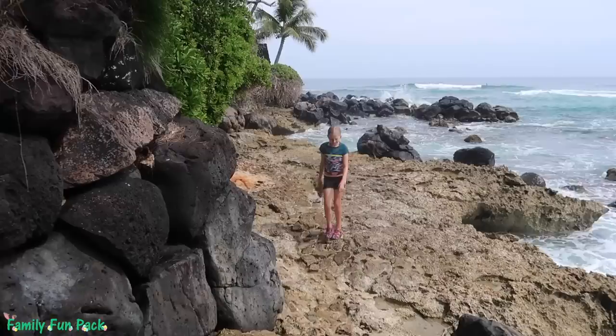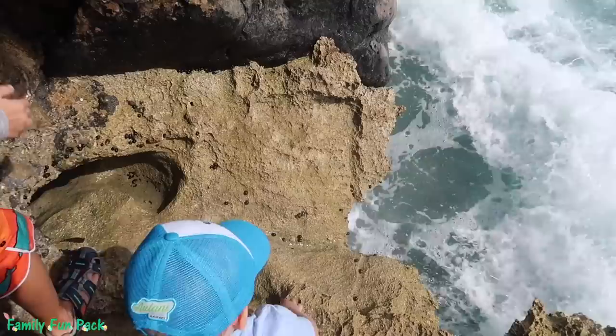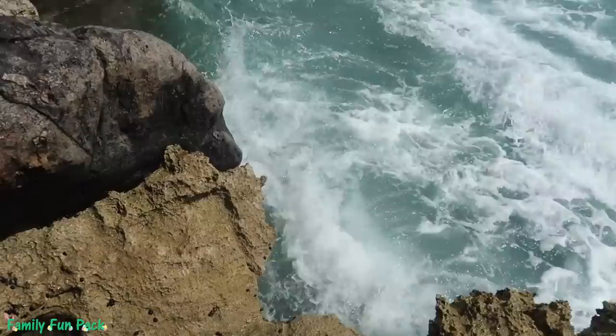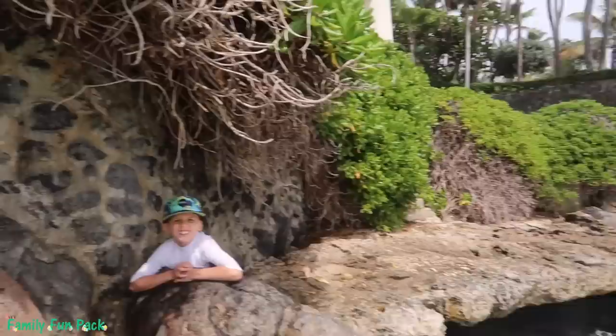Are you having fun? We found this blowhole up here. That's the blowhole right there. Ready? Whoa! This is a cool spot. There's this little blowhole and there is a cave under there. So cool. Pretty cool cave down there. Yeah. Pretty awesome, right? We just love exploring out here.